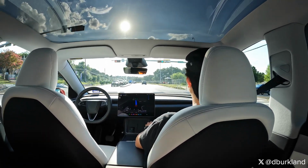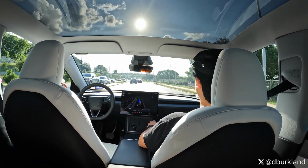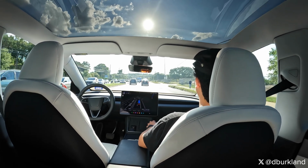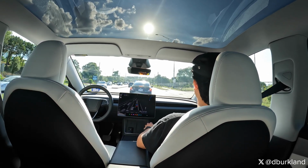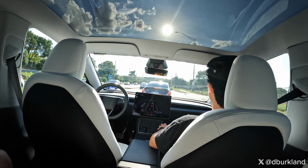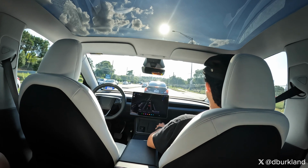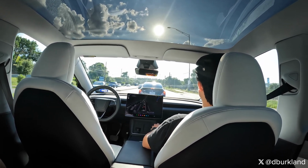As you can see, Robotaxi here starts reacting right about now to the stopped traffic ahead, and then gradually starts to slow down, which provides for a very comfortable experience for those sitting in the back. And again, I can't stress this enough, but I get car sick really easily, and I have still yet to get car sick in a Robotaxi. So that should speak volumes for how comfortable the ride is in even its current state.